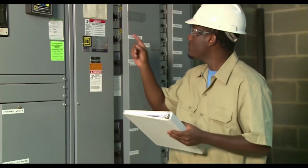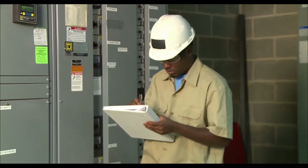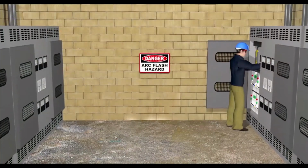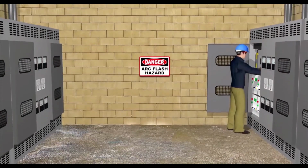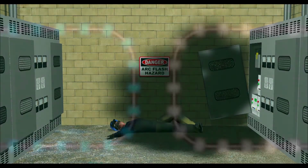When you're working around high-energy electrical systems, it's also important to understand the potential for arc flash. An arc flash is essentially an electrical explosion that creates enough heat, light, noise, and power to injure or kill anyone unlucky enough to be near it.